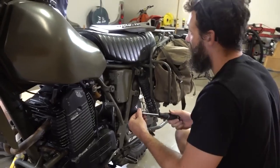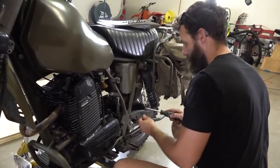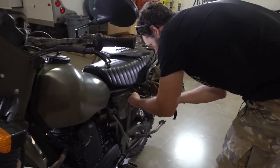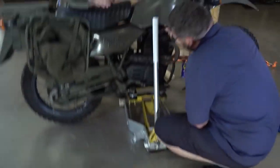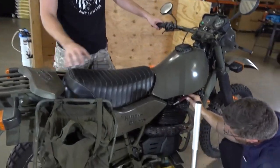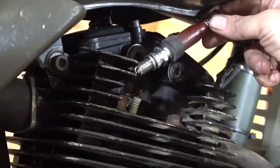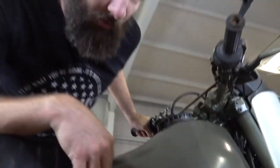So every engine needs at least 6 things to get it running. 1, compression. 2, spark. 3, fuel. 4, proper timing. 5, I gotta push the button. And 6, a girl that the guy who was pressing the button wants to impress. All right. That's good.